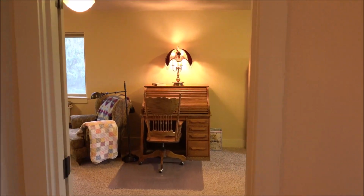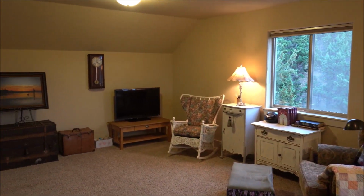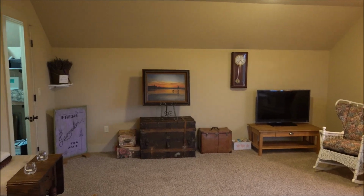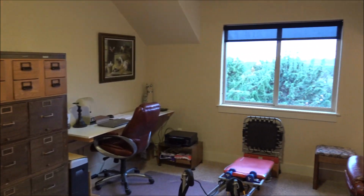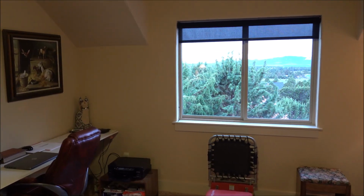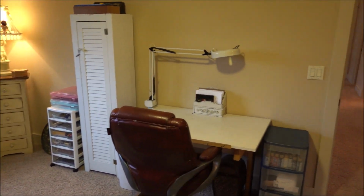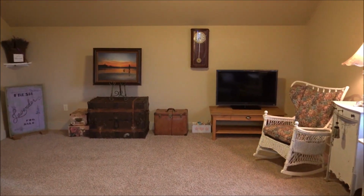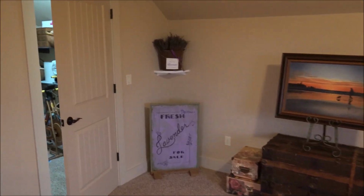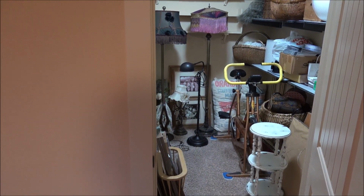The largest of the upstairs bedrooms is now being utilized as a bonus room. It does have a closet. And a beautiful view. It's a large walk-in closet.